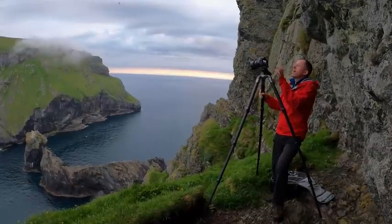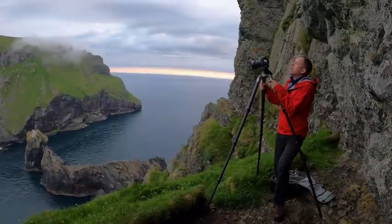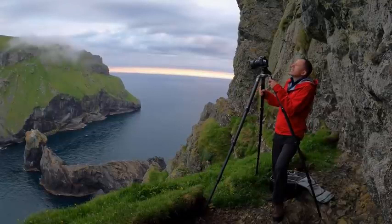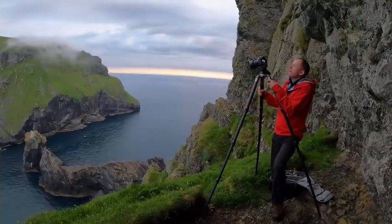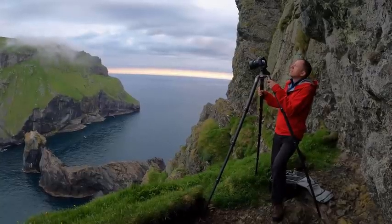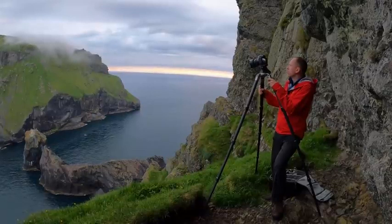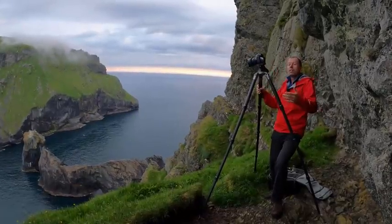However, there's no way I can get faster than 1/500th of a second, because I'm shooting at f11, because I've got the foreground in here, so I need that depth of field, and that's giving me 1 second. So I'm not going to do the math on that, but to shoot at 1/500th of a second, I would need to go to, well, I can do the math, ISO 50,000, which I'm not going to do for obvious reasons.